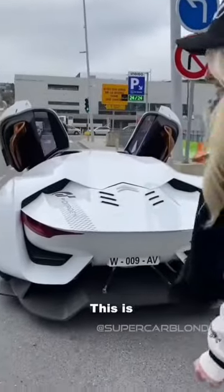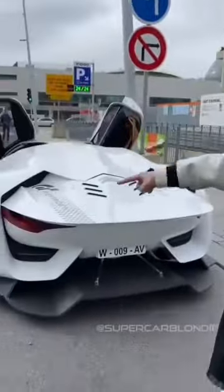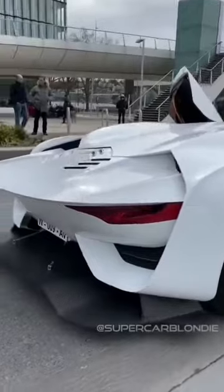Guys, this is the Citroen GT. You're never gonna look at Citroen the same way again. This is a crazy, crazy supercar that was actually made for Gran Turismo back in 2008. Look at this elongated tail here. Have a look from the side. How freaking cool this looks.